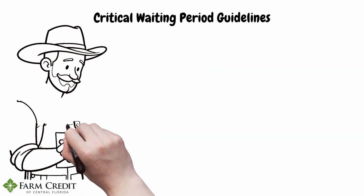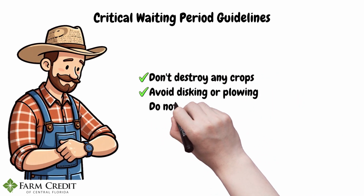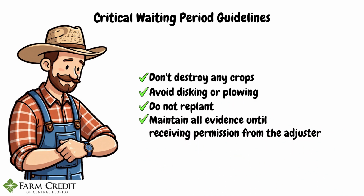While awaiting the adjuster, remember these rules. Don't destroy any crops. Avoid disking or plowing. Do not replant. Maintain all evidence until receiving permission from the adjuster.